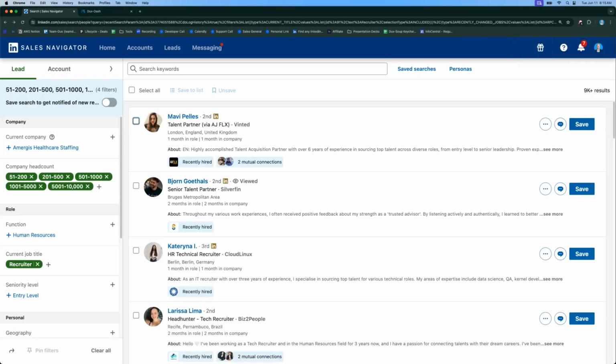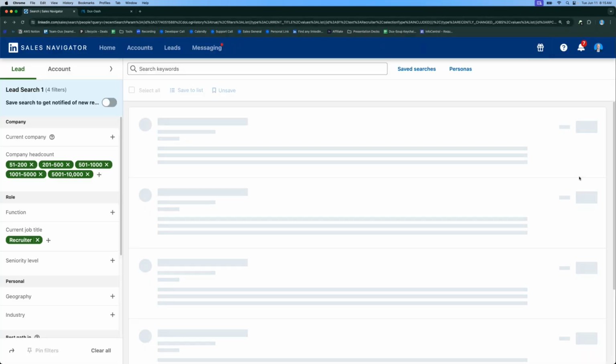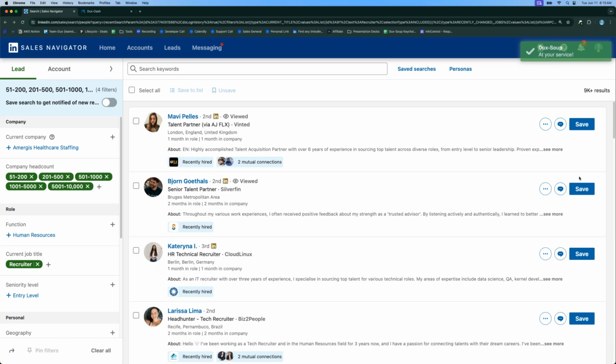Otherwise, the other method that you can utilize is still manual to a degree, but a little bit more streamlined. Let me refresh the page again, which we'll see here in just a moment. The Dux-Soup tricks will pop up here in just a quick second. I'm not sure why it's not popping up at this moment.